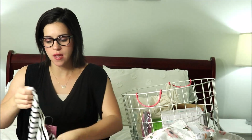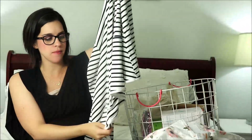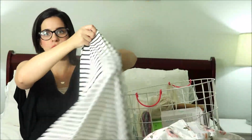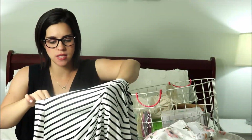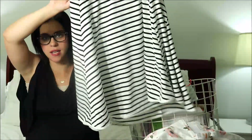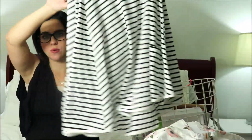My only issue with the other nursing cover is sometimes I felt a little restricted. So I saw these, and it's a poncho, instead of being so tight at the bottom, but you can still put it over your car seat as a car seat cover, and it does all the things the other nursing cover did. But I just liked that it was a little bit looser and not as restricted as the other one. So I was really excited.